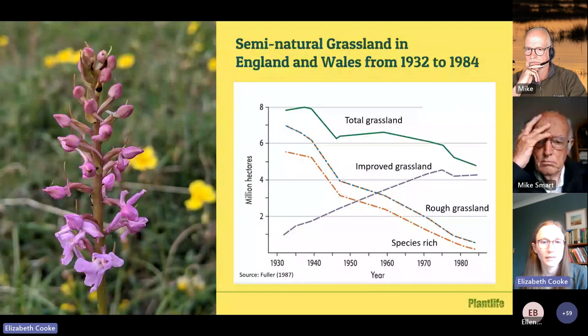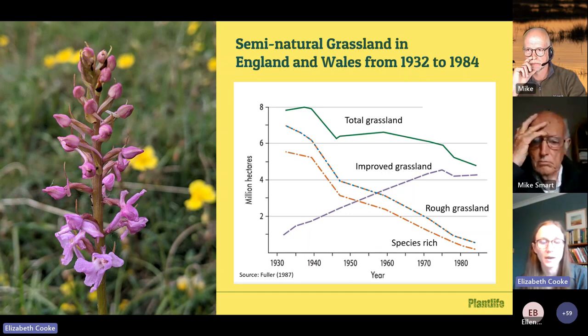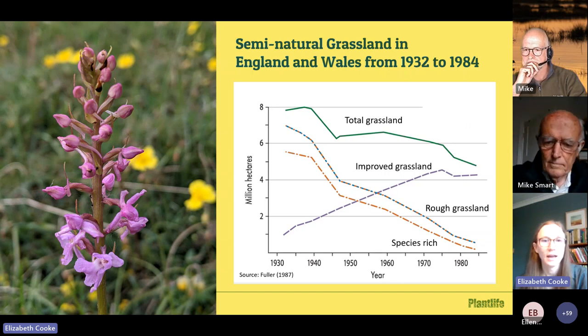So that figure of 97% decline comes from a paper that was published in 1987 by a chap called Fuller, and he looked at different grassland types and how they've declined over time. Anyway, you can see that the improved grasslands go up. Oh, you can't see my mouse, can you? That doesn't work. But anyway, the improved grasslands go up, whereas species-rich grasslands go down.